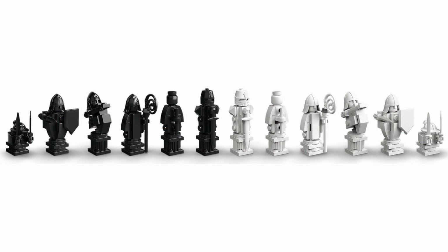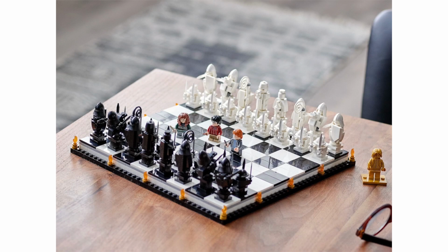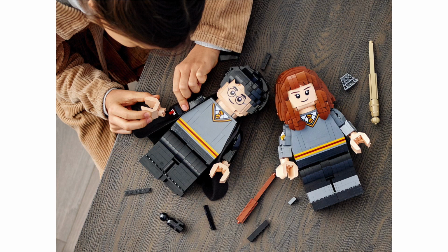But I really like the way that the chess pieces are built here. And I do think that this is a pretty cool set, although some people, I think, will find it overpriced for $60. Harry Potter and Hermione Granger is the set that I was complaining about the most because it just seemed like a terrible idea to me, and it made me really worried about this entire year of LEGO Harry Potter in general.